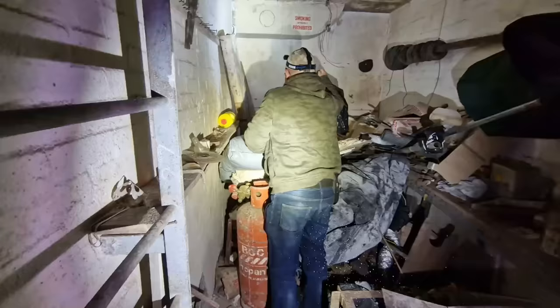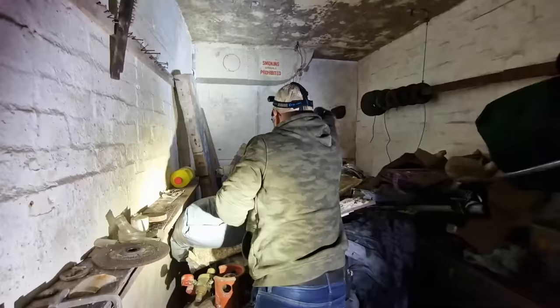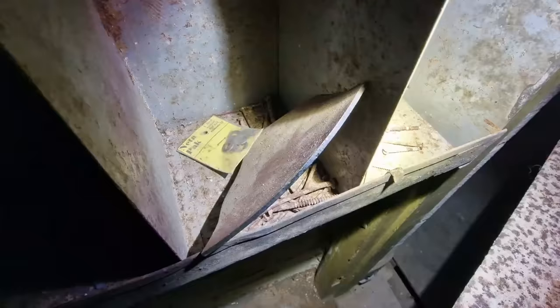Mate, this is huge, isn't it, Ed? Yeah. It's one of the biggest and cleanest bunkers I've been in. What? Yeah, there's a kind of chemicals in it. So what they've done is packed up and chucked it all in here. There, small bits here. Wow.